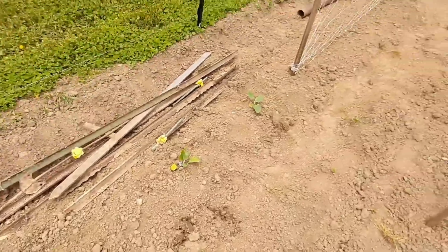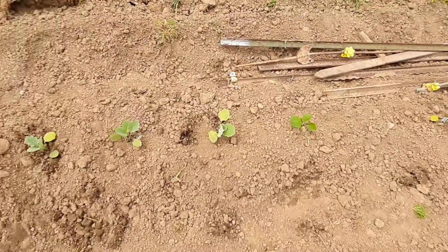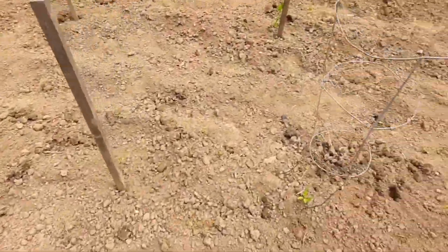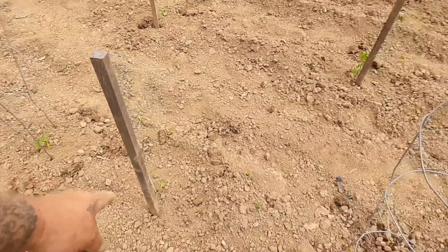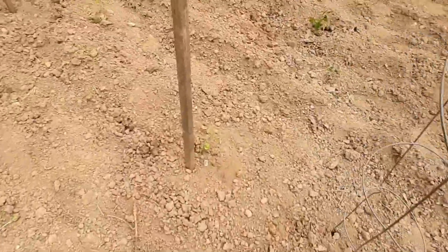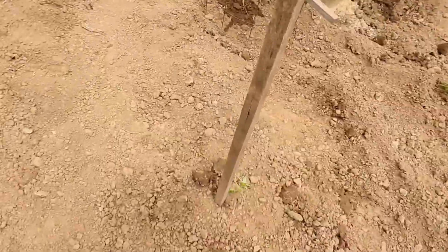We have 3 eggplants and 4 kohlrabi there. Strawberry patch. And then where the cages are, those are peppers. Green pepper, tomato, green pepper, tomato, green pepper, tomato, green pepper, Cherokee tomato, Cherokee tomato, Cherokee tomato.